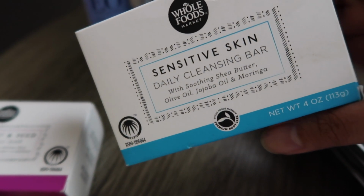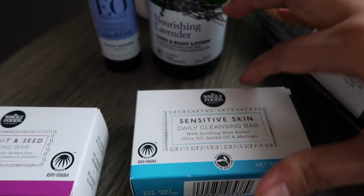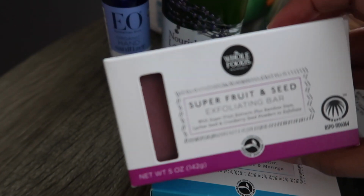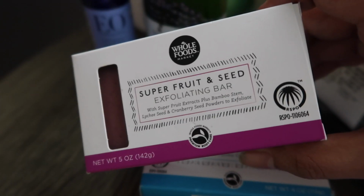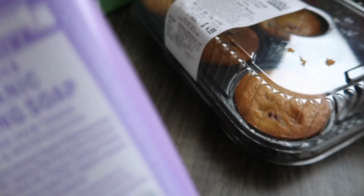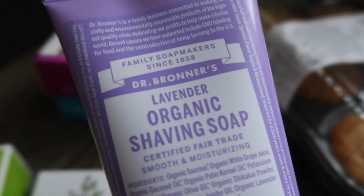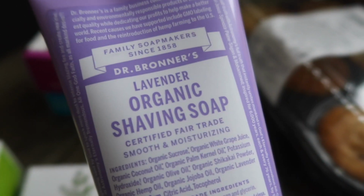So, this is just a daily cleansing bar na gagamitin ko to, sa entire body and then sa face. And this one, same brand, WholeFoods brand. This is an exfoliating bar na gagamitin ko together. Tapos, sa shaving cream or shaving soap, this is from Dr. Bronner's. It's the lavender organic shaving soap.